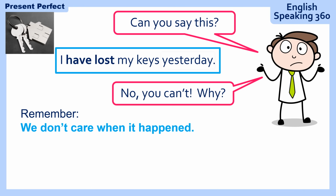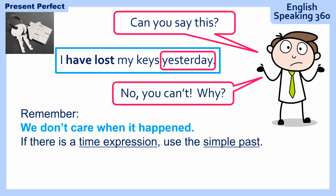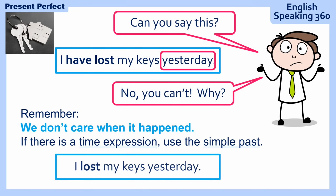And right here, what do we have? We have a time expression. If there is a time expression, you must use the simple past. There's no way around it. So you must say, I lost my keys yesterday. Lost is the simple past, and yesterday shows when it happened.